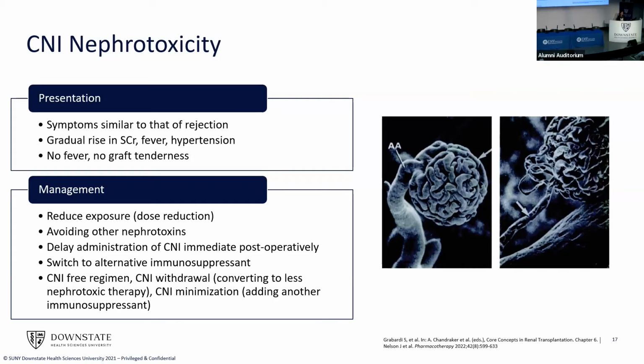Management of CNI nephrotoxicity is generally to reduce exposure of the medication. So you want to reduce the dose of this medication and avoid other nephrotoxins. You may want to delay administration of calcineurin inhibitors immediately post-op. We can opt to switch to another immunosuppressant agent, or there are other methods such as CNI withdrawal or CNI minimization, where we add on another agent to the tacrolimus.